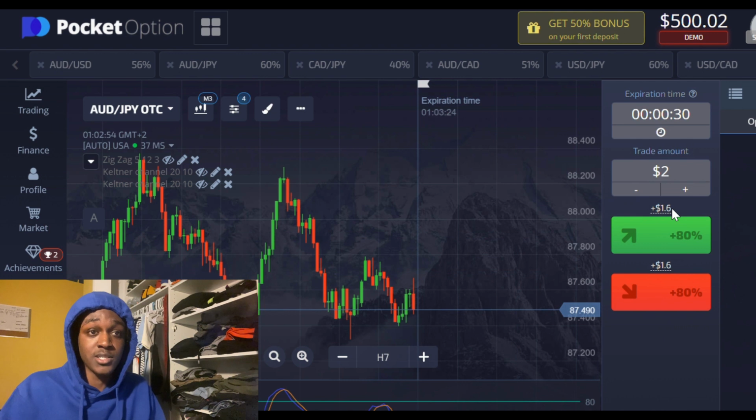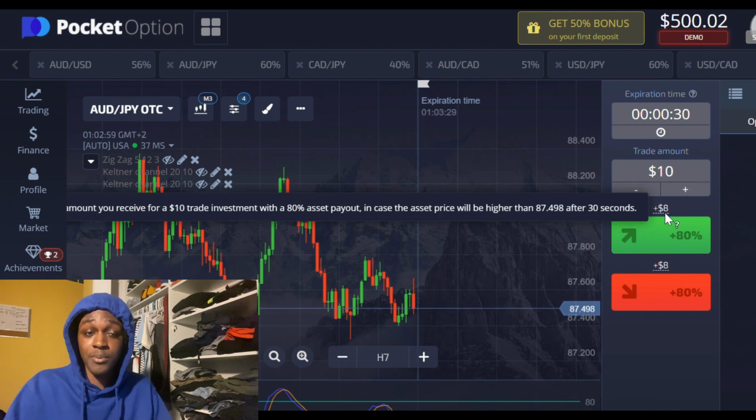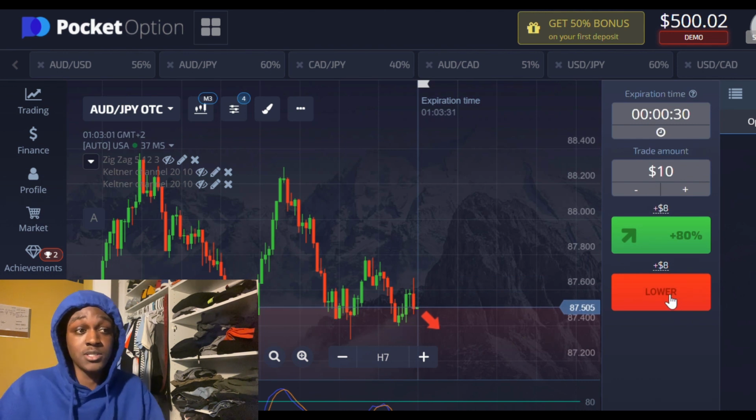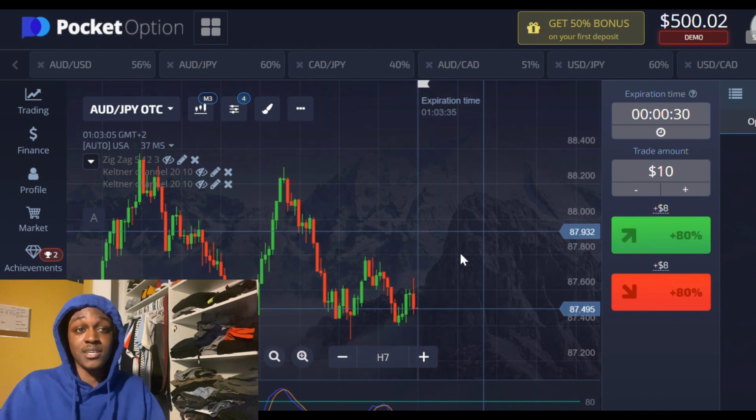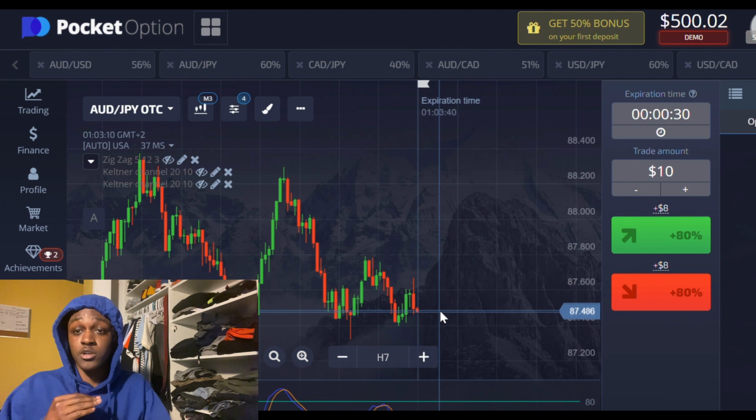Actually, let's go up, because that doesn't sound too good. $8 profit sounds better. So now right here for the red button, it's a sell or a put option, and basically if you press this for a 30-second trade, it's going to be a line that has $10, and you're predicting that the market is going to go down. So whenever that market goes down, you win your trade and you get your $8.